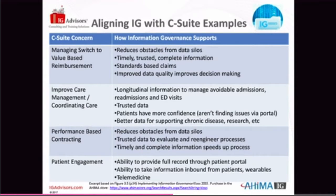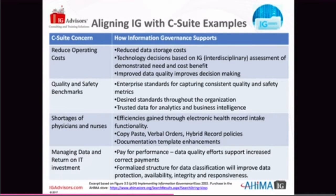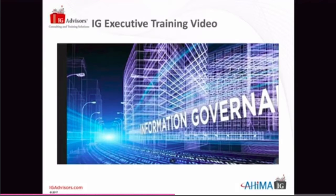And so to make things easier across healthcare, we took all of these C-suite examples and how information governance supports the things that they care about and are concerned about in what we call the IG Executive Training Video. All of our information governance resources are at igiq.com, which is sort of our home page for everything information governance. This one's also available at igadvisors.com. The executive training video is meant for a practitioner in the organization, whether it's compliance, risk, IT, or legal, to be able to sit down with an executive and say, here's a quick 3-minute overview of information governance, and then we can click on some interactive buttons and get you information about how an information governance program would benefit this organization and you specifically.